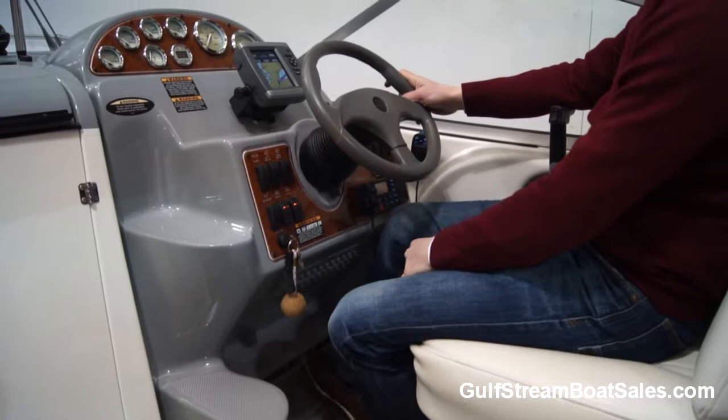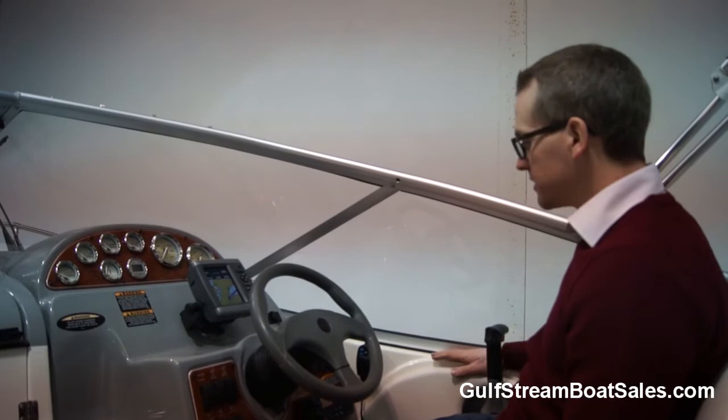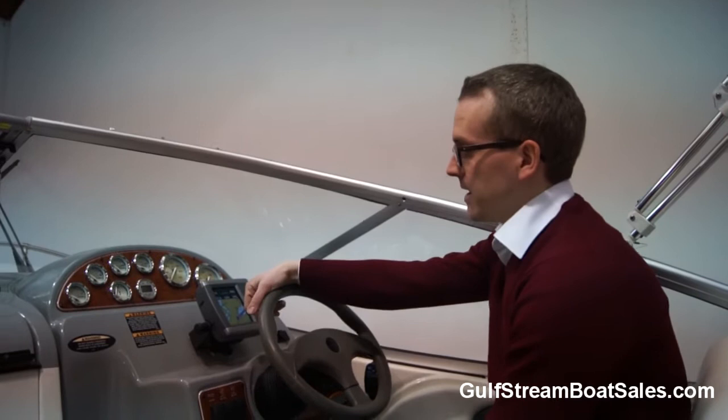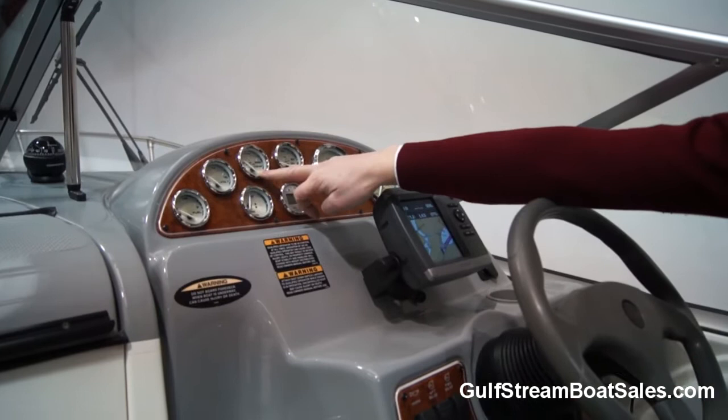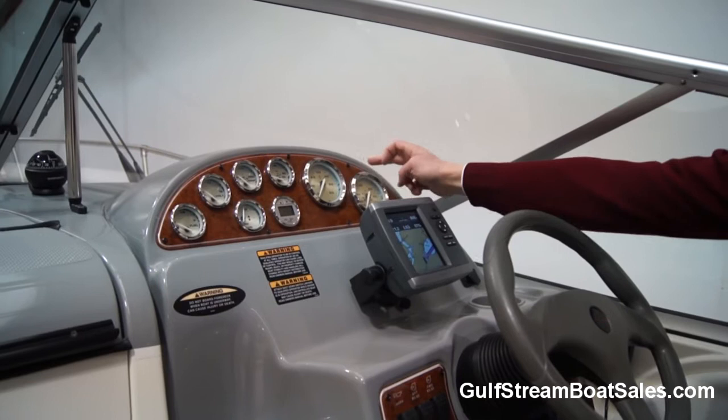The throttle and shift lever is conveniently located at your right hand side, with a molded in armrest on the right as well. And then in terms of the equipment, we've obviously got all our instrumentation for the engine. So we've got a fuel gauge, voltmeter, engine temperature gauge, oil pressure, drive trim position. This is a digital depth gauge as well, so it gives you the depth of water underneath the keel. We've got our tacho and our speedo there also.